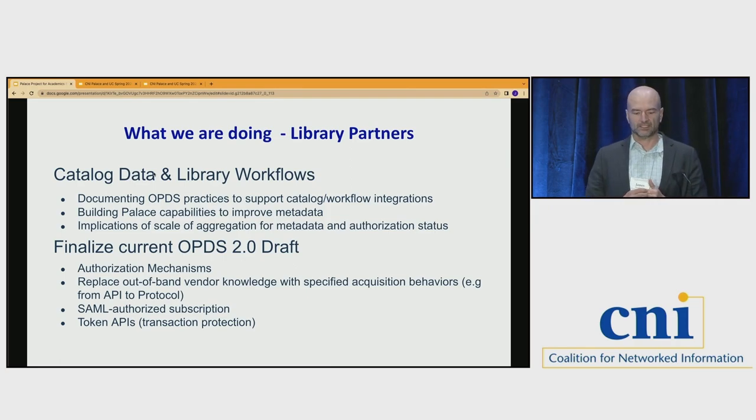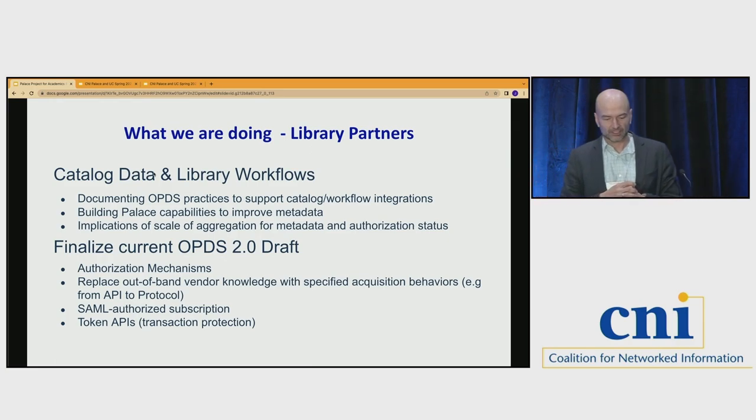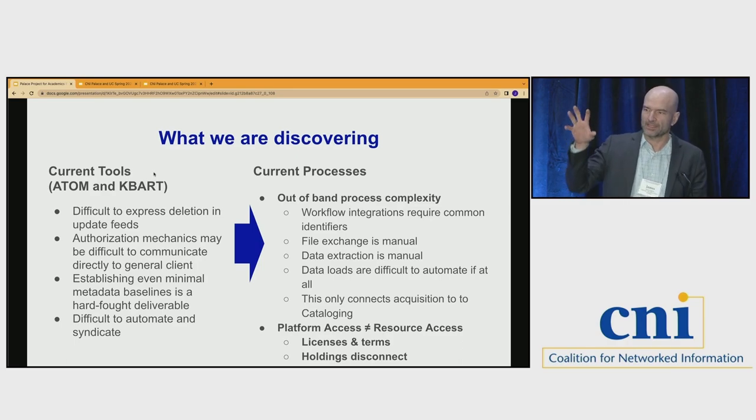And so the things that we're trying to codify in there are around authorization mechanisms, acknowledging the use of SAML and SAML wayfless URLs. These are prevalent in the university set, so let's make them part of a reference in the standard so that the standard supports that. Replace out-of-band vendor knowledge, all of that file management I alluded to earlier, to take the minimum set of data and be able to communicate that all the way through in-band to the user, so that you don't have to have humans in between trying to manipulate data, extraction, transport, load processes just to get discovery, let alone access. And then offer some other mechanisms where web developers aren't really versed in SAML or these other types of authentication mechanisms that are prevalent in libraries, and use some of the things they're doing every day on the web, like token-based transaction protection.